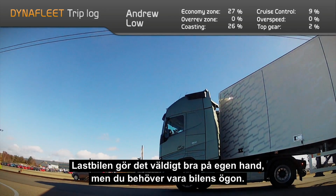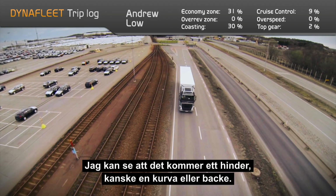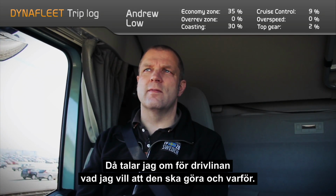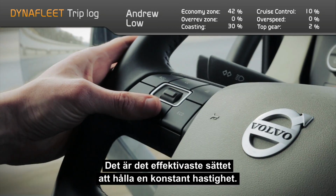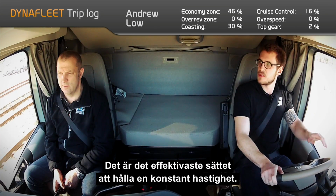But quite often you need to be the eyes of the truck as well. So I can see that there's an obstruction, a corner, a hill, or whatever it may be. So I'm giving my feedback back to the drivetrain on what it is that I want to do and why. So now we're up to 50. I'm going to put on the cruise control myself, just because then I know it's an efficient way of keeping that constant speed.